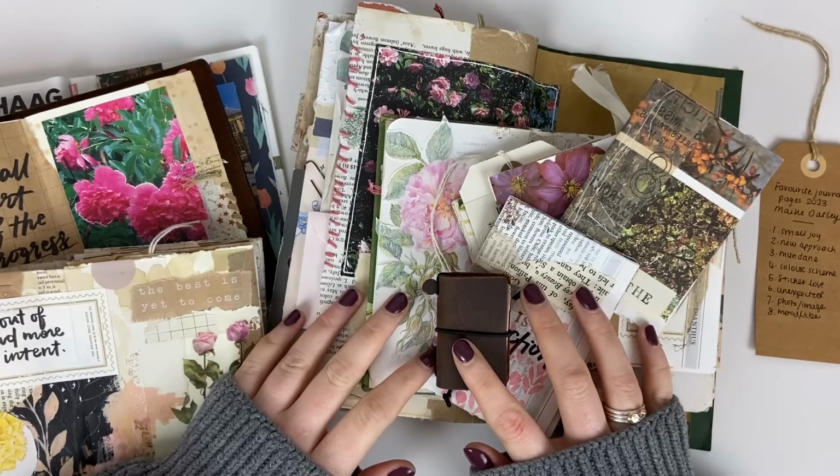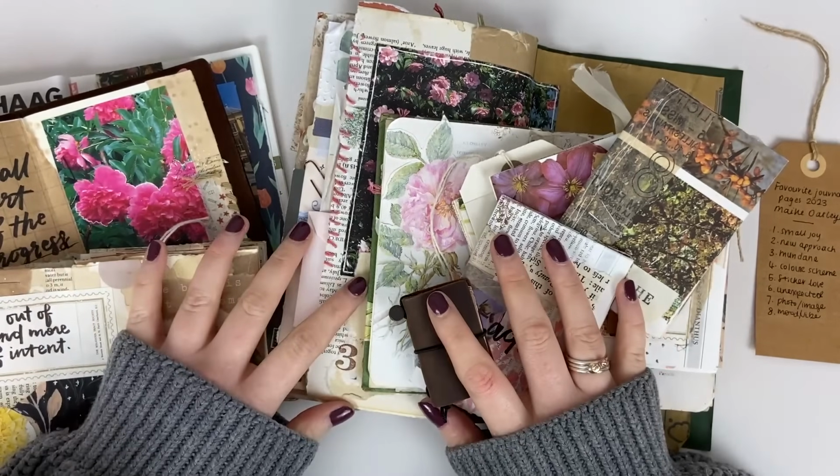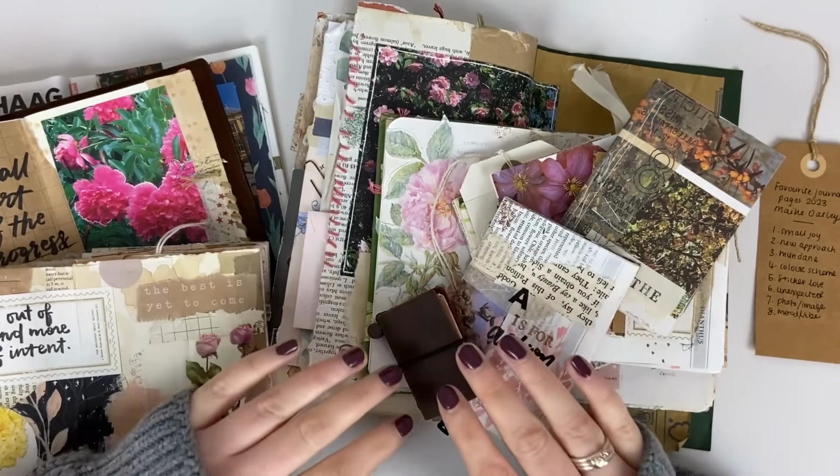So today I have lots of journals on my desk, as you can see, and I'm going to go through them and show you some of my favourite pages from this year.